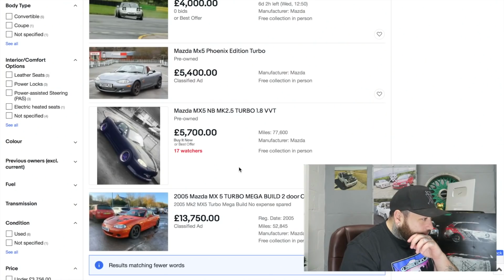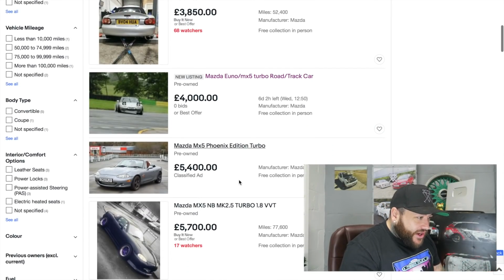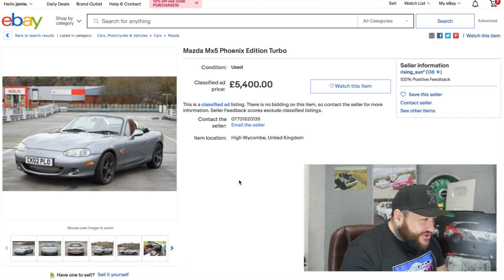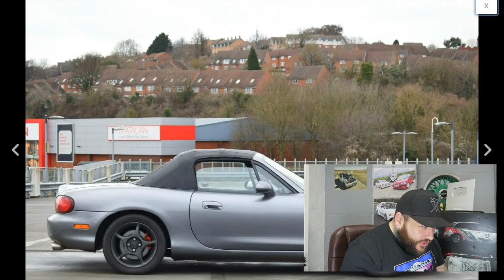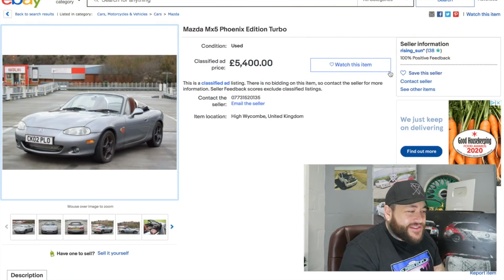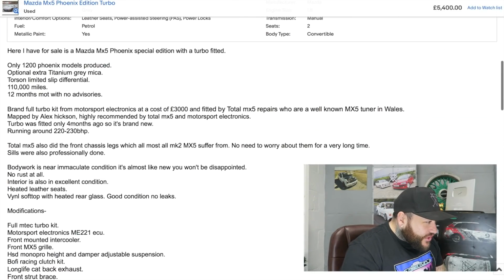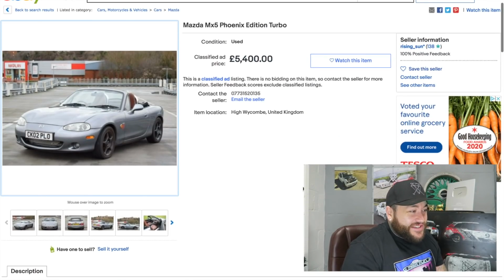Mark 1 is the one, in my opinion, that I'd go for. Well, there's only one Mark 1 turbo for sale. The next one up is a Phoenix edition Mark 2. Not bad, not bad. Looks like it's got quite a nice interior in it. Yeah, look at that with the Nardi steering wheel, brown interior. That's not too bad. Running about 220 to 230 brake horsepower. Brand new turbo kit, cost of £3,000. So again, 3 grand plus your 5.